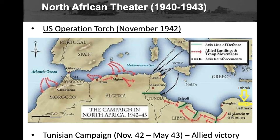And at the same time, you have Montgomery moving from East North Africa to the west, and basically he pushes the Germans out of Benghazi. And these green lines are defensive lines of the Germans, but they keep getting pushed back. So here's Tripoli, all the way to here, and then here's Kasserine, and there's a very famous battle with the Americans there called the Battle of Kasserine Pass.